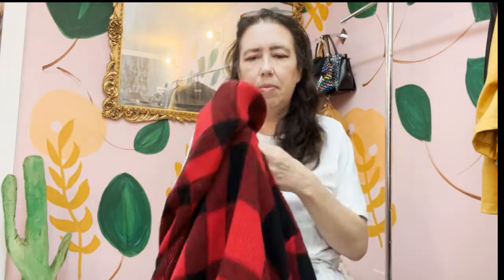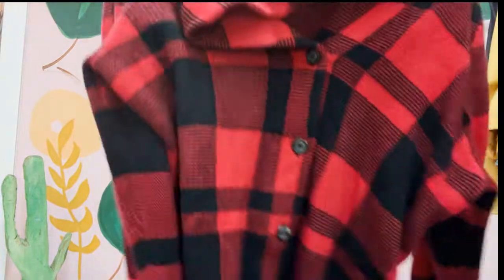Okay, this I got at my little, where did I get this at? You guys, I don't remember. Oh yeah, I do. I got this at the attic window. That's their tax. So I got it for $4.